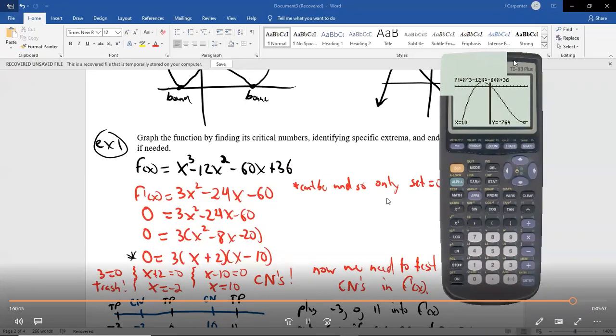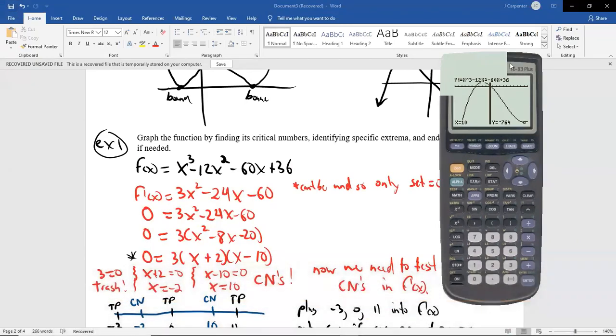Negative 10 or 10 cubed. Oh, I know what I did wrong. I had a double negative situation right here that I didn't account for. No, I didn't. That's not right. Did I do 60? I did 6. Look at that. That's a 6, not a 60.